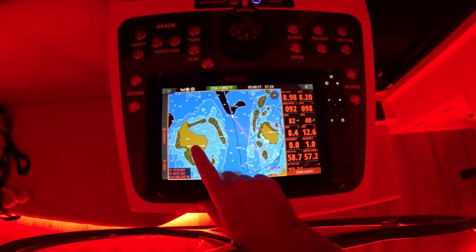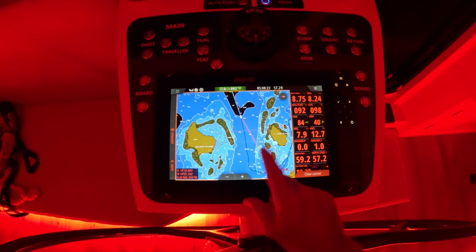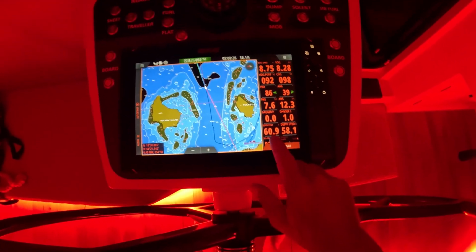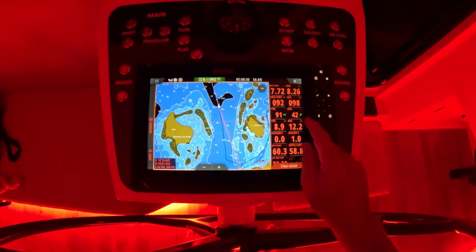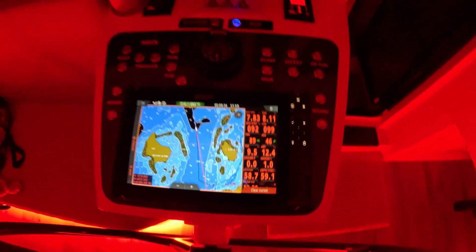So we're pulling out right between Necker Island and Eustatia Island near the Bitter End off of Virgin Gorda. And we're just getting into the deep water. We're at 59 feet right now. And we'll be raising our sails in a few minutes. It looks like we've got a reasonable wind angle. And we're just now starting to hit the swell. So the boat's going to get bumpy here in a few minutes.